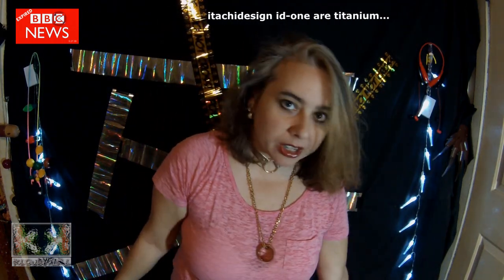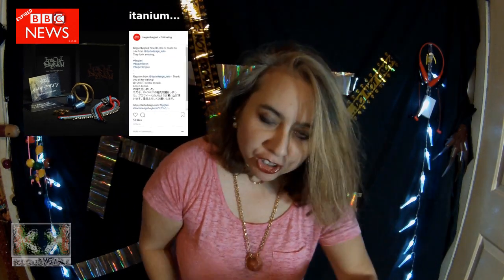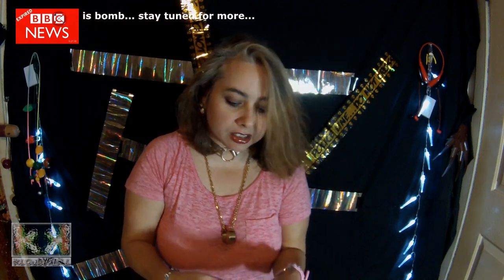Okay, so Attachy Designs just dropped their new ID1 titanium beads. They look really nice, they look really cool. Attachy Designs has a really cool design to begin with, but this looks like a gunmetal blue. So go check that out.